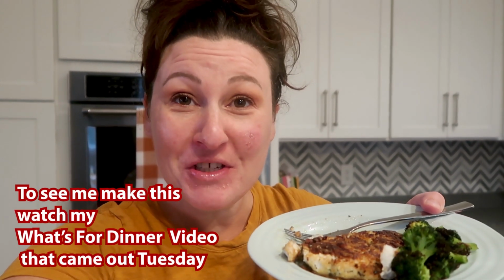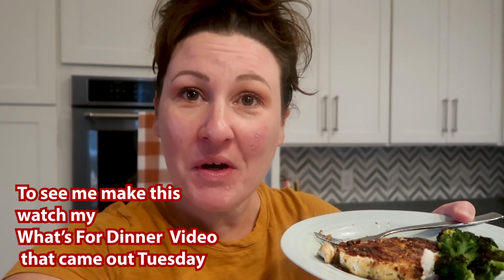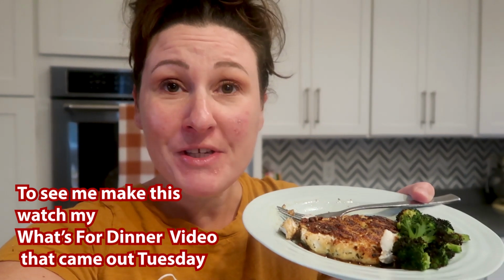Oh my gosh, y'all. This fish, this may be one of the best fish dishes I've ever made. It was so easy. Usually I do white wine sauces and stuff. This was literally mayonnaise, seasoning, and fried it. I'm kind of shook. It's delicious.